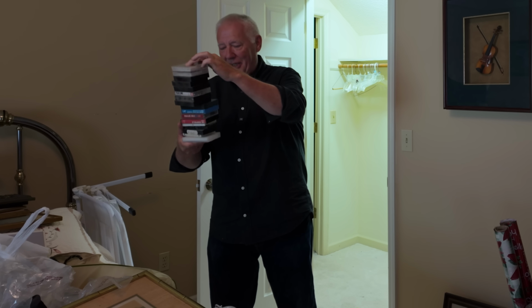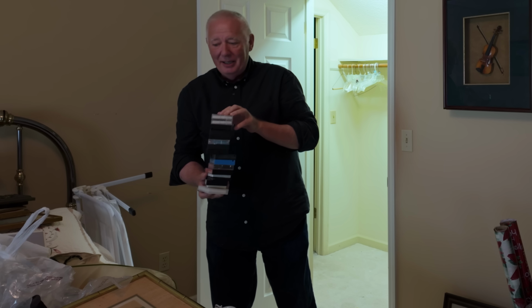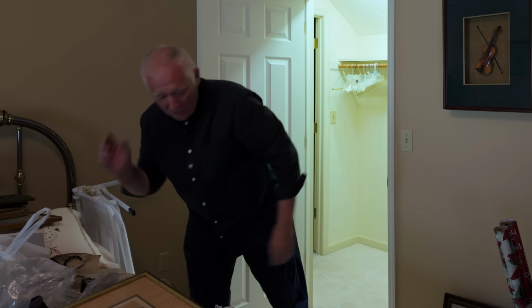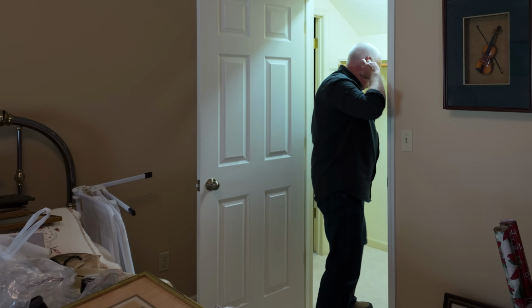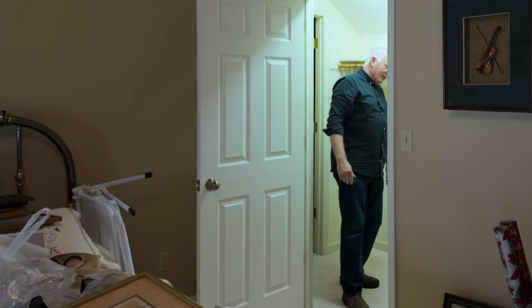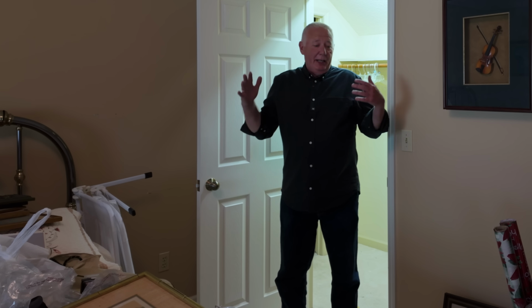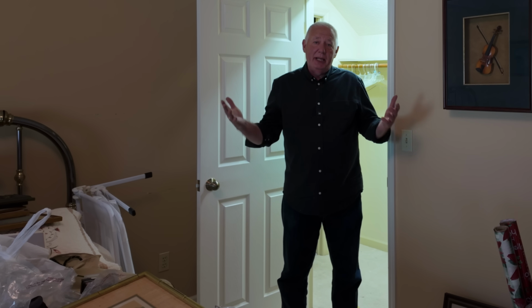Heaven Bound. I know there's a bunch of stuff here. And nobody does cassettes anymore, so we'll probably take those to Goodwill to see if anybody wants them. And other than the hangers, that's everything in this closet. It's just been sitting up here taking up space.